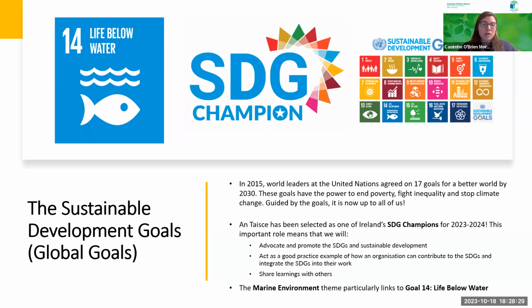So you may or may not be aware of the Sustainable Development Goals, also known as the Global Goals. These are 17 goals that were put together by the United Nations in 2015 to try and basically make the world a better place in terms of society, economies, and the environment. So An Taisce are actually SDG champions for Ireland for 2023-2024.